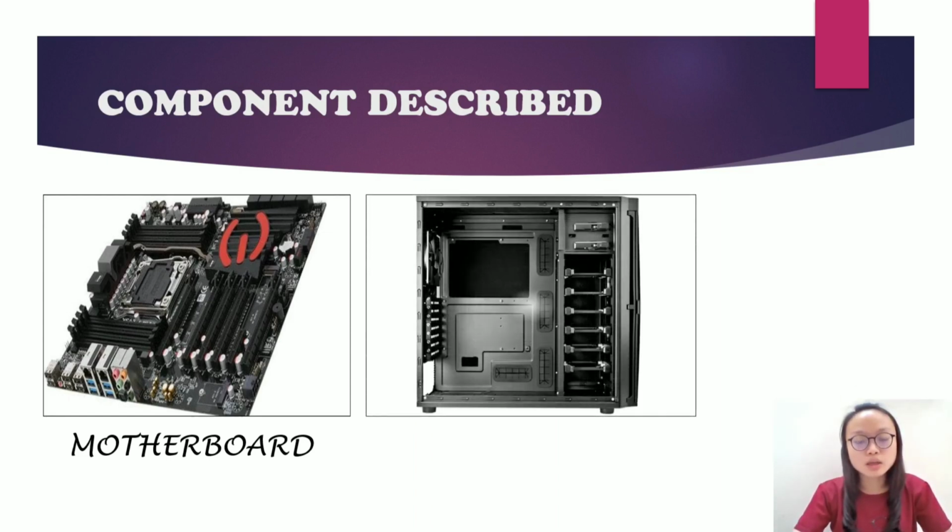Next is the case. A computer case is nothing more than a fancy looking box that holds all of the computer's components. It can be opened and closed and usually has predefined areas with screws and holes where the other components are supposed to be placed and attached.